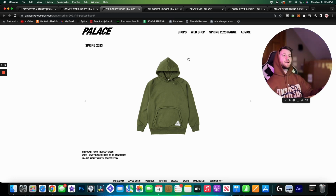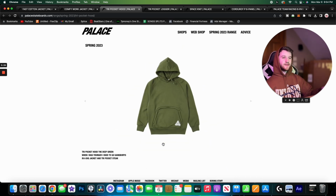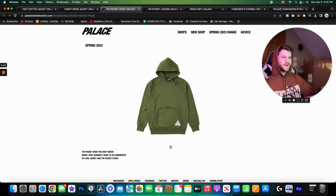Next we have the tri-pocket hoodie. This one is really interesting. So it has raglan sleeves to start off, but the main thing here is this pocket, and I'm very confused by it. It looks like a kangaroo pocket to where you can put stuff in from the sides, but I don't think that's actually how it is. That stitching kind of threw me off there, but I think this whole little pouch is zipped in, and then I think you can unzip it and just store stuff in there, which is very, very interesting.